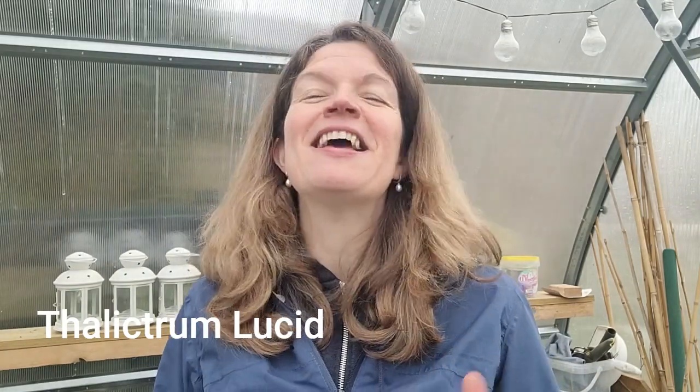So the reason why I like Thalictrum is, first of all, it's perennial, so it's going to come back, and I'm all about not having to repeat myself. They're quite tall. They go to about 150 centimeters, so that's a really nice height to have in a border. They're very delicate looking, but they're sturdy plants. They can withstand the wind and the rain, and they flower for ages. So they're lovely.